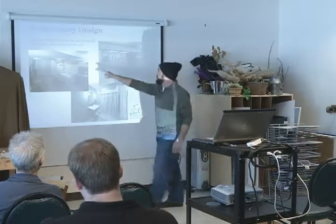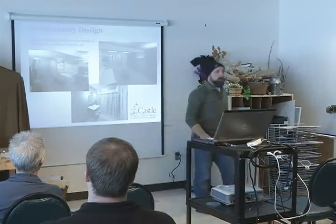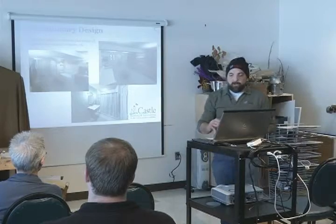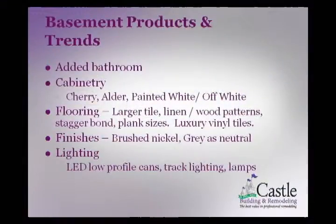This is interesting here where they snuck in a bank of uppers in where the HVAC soffit wasn't. So there's all kinds of cool things you can do to work around it, but it takes a level of creativity. And this software helps us do that with you.